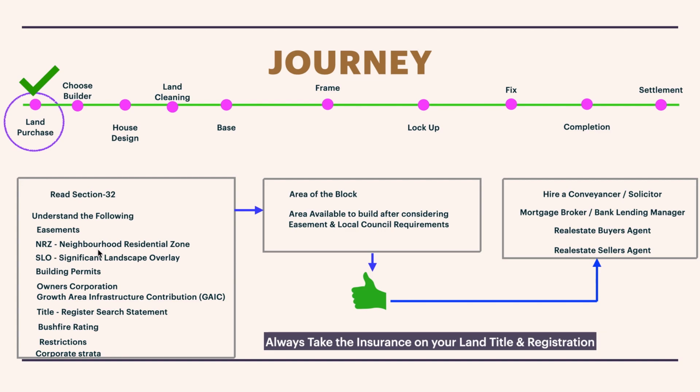So in some areas the houses have to be in a certain fashion. In some areas you cannot build certain types of houses, or certain types of dwellings. For example, in our case, the area where we bought in, we could only build a single dwelling house. We can't build a dual dwelling house. So that's basically a typical regulation out there.